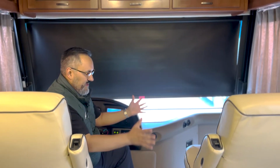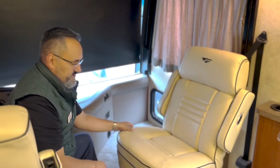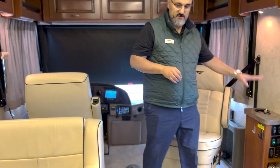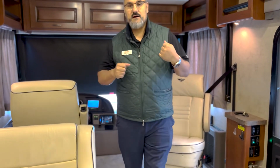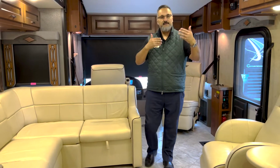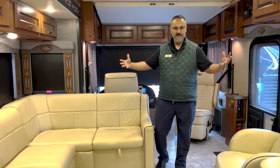As you can see, we've got a lot of really nice space in here. Let me show you how easy this thing is to turn around. I mean, no effort whatsoever, really easy. You've got yourself a nice little cup holder here. Now this coach is great for all you folks who are maybe thinking about full timing, or anybody who loves to go out there and tailgate. Beautiful coach, a nice short coach for all you tailgaters.